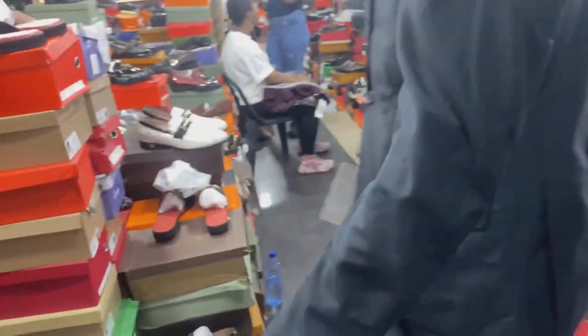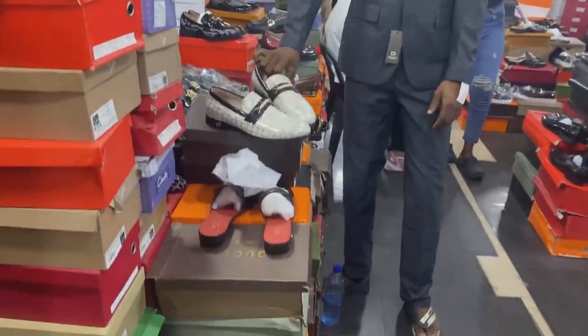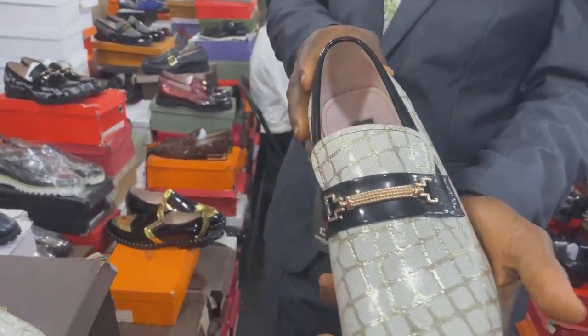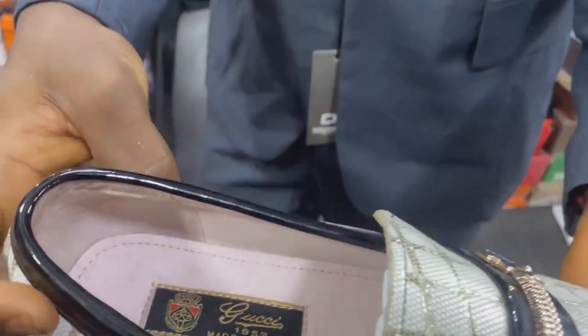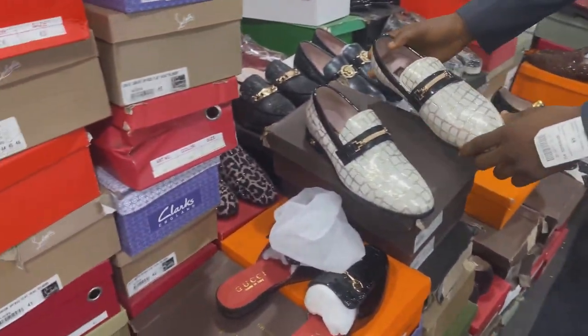Okay, come inside. This is our shoe section. We have different shoes, guys can see. It's affordable. Okay. This is design shoes. We have it in different Italian sizes. Italian as well. Yeah. Are you sure? Yeah. This is a Gucci product. Okay. Yeah, it has different sizes.